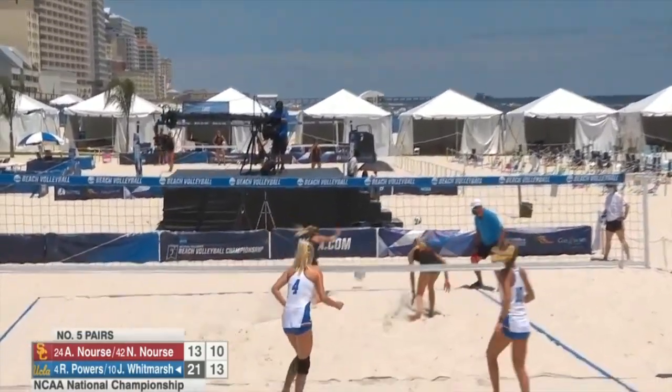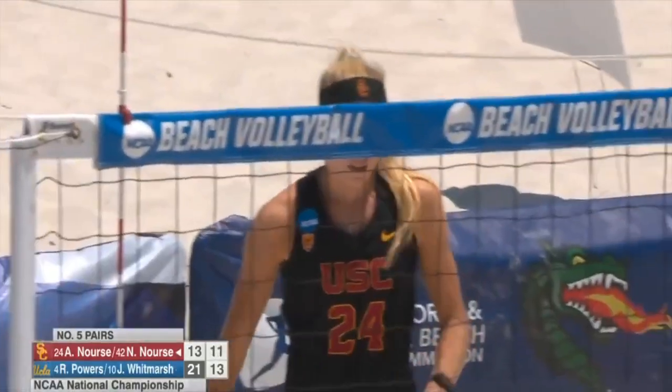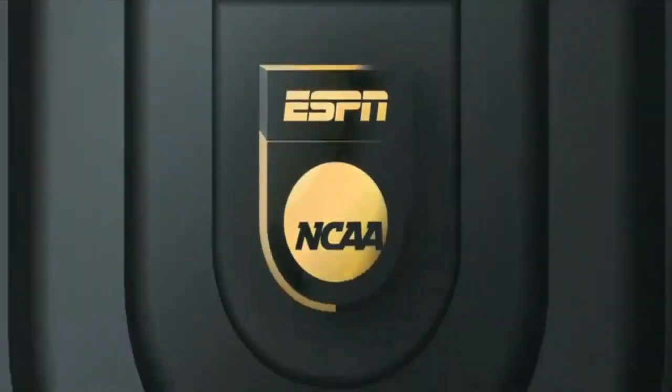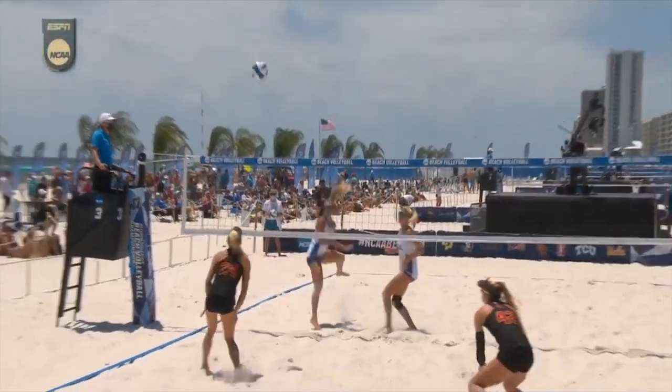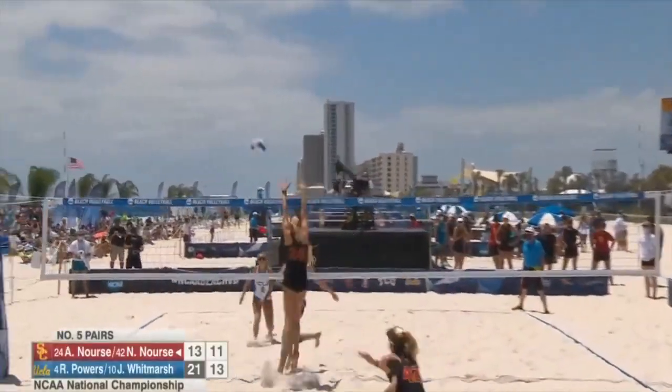Dug it through the line, poked it to the back, oh, but long. Jaden Whitmarsh digging everything, missing on that transition, poking it a little bit long. But when your defense is touching everything, that is a good sign that you guys are using the right game plan and executing at a high level.